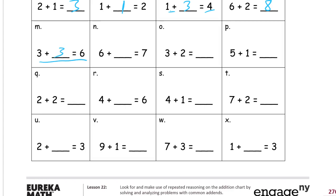And 6, you've got 6 and 7 here, that's the next number, so that's a plus 1. 3 plus 2, that's 4, 5, right? 5 plus 1, 1 more than 5, that's 6, that's the next number. Here's a double, 4. 4 plus 1 would be 5. This is 6, so it has to be 4 plus 2. And that's just how you use it.